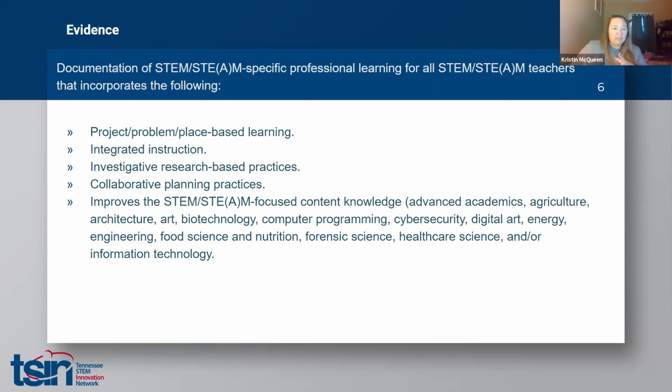The problem-based learning is when we actually take a real-world issue, whether it be within our community, whether it be global, whether it be worldwide, or a problem within the US. It's where we take that real world problem and we turn it into an essential question, and therefore my students are all going to be coming up with unique solutions to that problem.